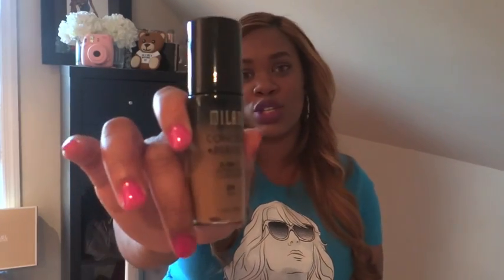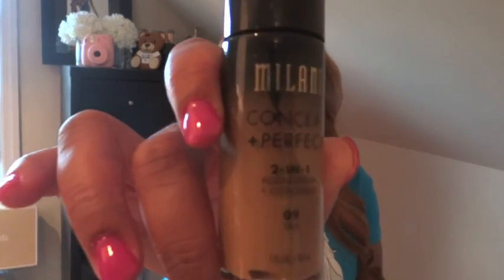The first thing I've seen a few people on YouTube rave about is this Milani 2-in-1 Conceal and Perfect Foundation. Hopefully you are seeing that. This foundation spoke to me because I am a full coverage girl. I love thick foundation, especially in the fall and the winter. In the spring and summer, I definitely try to go with something a bit lighter, but I'm full coverage all the way. I knew I had to pick it up and try it.